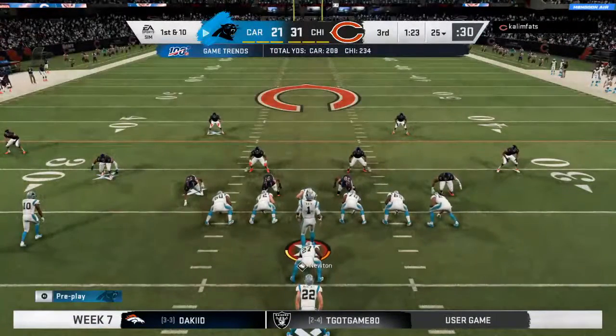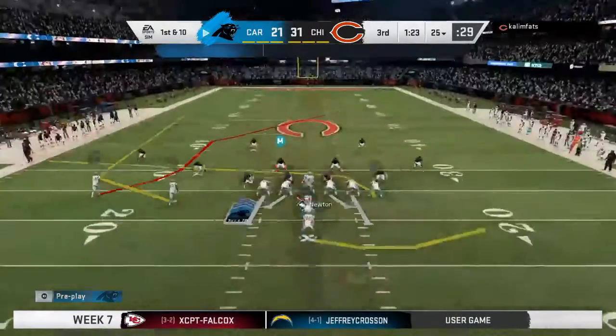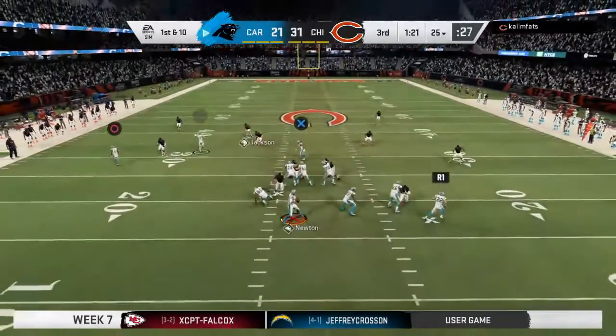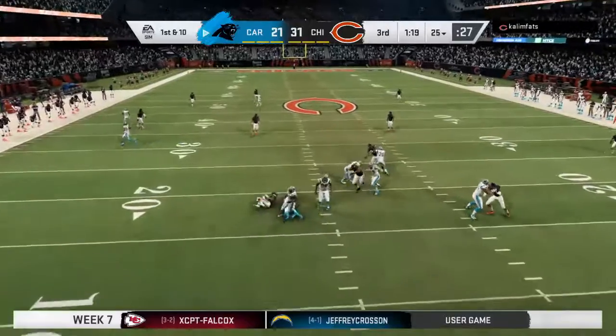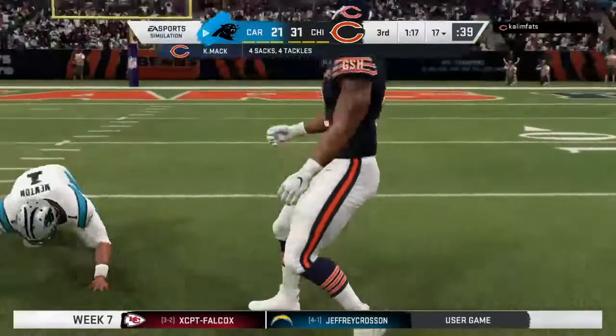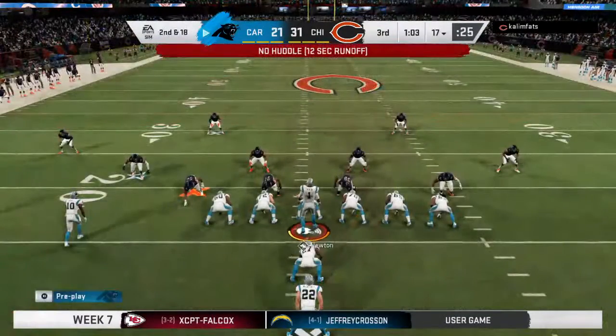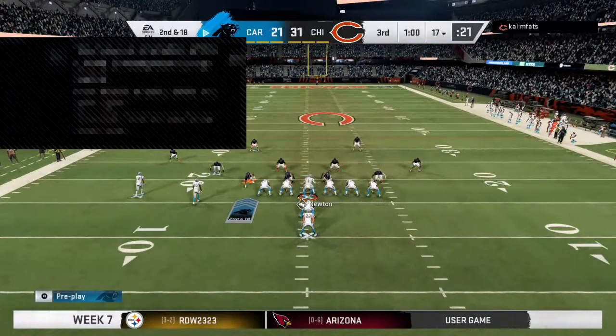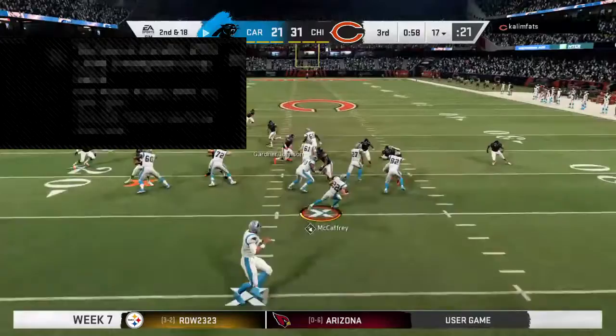The Panthers out there and ready to begin their next drive. Here we go. Trying to shake off the interception. He'll look to throw. And he'll go down. The Bears get there for the sack. Khalil Mack in there for a milestone sack. That's number 150 of his great career.